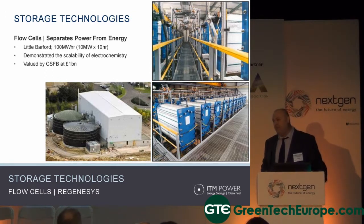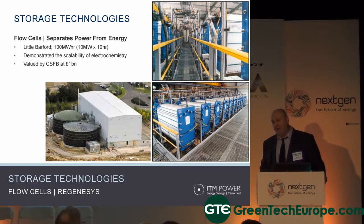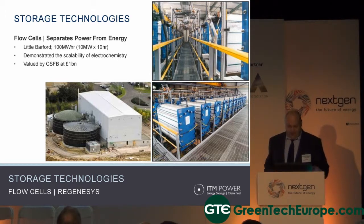So Regenesis was bought by RWE when they bought Energy, which was the leftover part of National Power. In fact, we sold one of these plants. We sold a 10 megawatt, 10-hour energy store to Tennessee Valley Authority, who were very progressive at that time in energy storage.